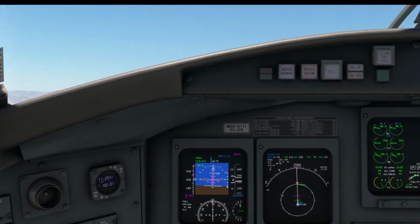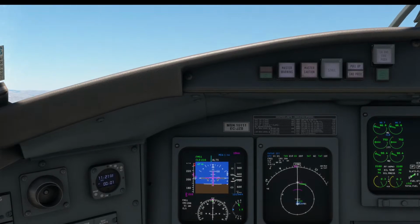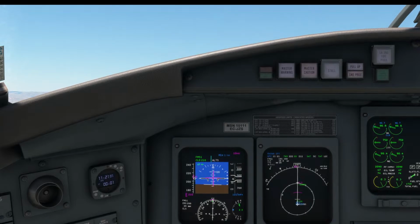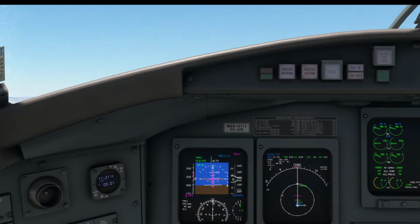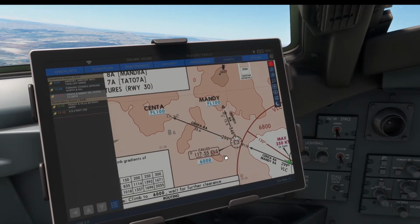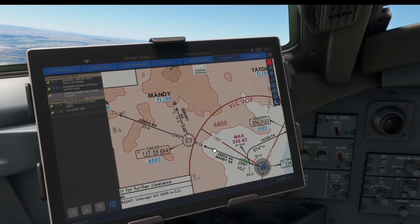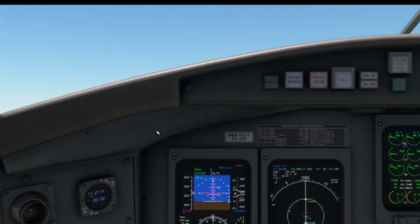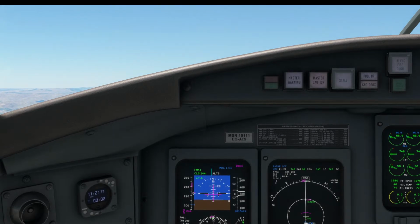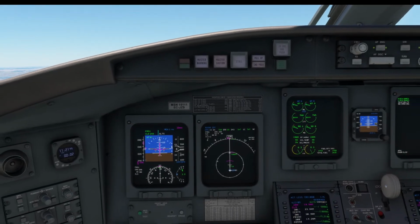Let's increase the speed to 210. And we have above acceleration pass. We can go to flaps 1. And speed check, flaps up. Accelerate now to 250. Let's check there's no restriction on this. Okay, 250 set on the speed.